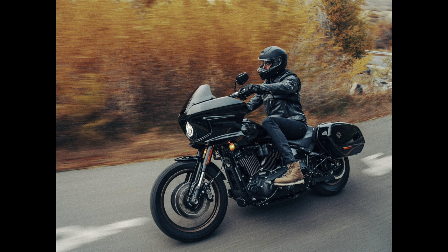So another question with this engine is, what is it going to be in? The rumors out there are that it is going to be in a Lowrider ST, but would it possibly be in other models? My opinion is I'm going to say no. I think if this comes out in a Lowrider ST, it won't be a regular one. It'll be more like a CVO model. I can't see them putting it out on a lot of other Softails. It's a pretty specific motor.